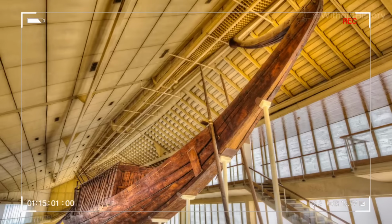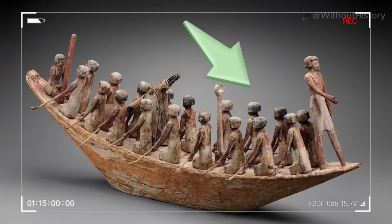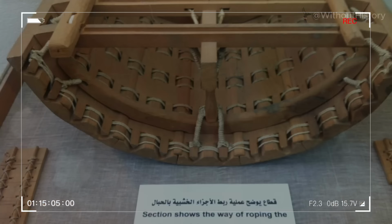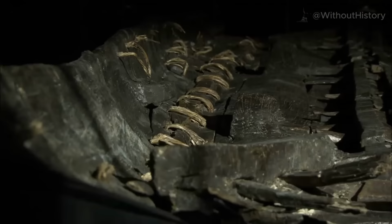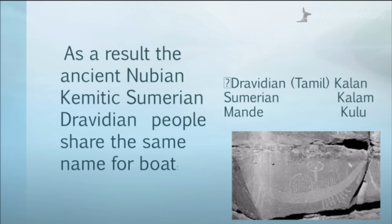In the case of the Khufu ship, they've used some kind of plied vegetable fibre rope. The thing they share is that they have thick sculpted planks which are tied or lashed or sewn together. Now, it looks a very unlikely technique to us today, but it clearly worked.